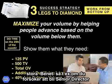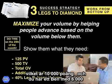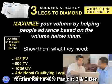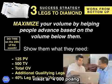So, for example, if you're trying to become a senior director, which is 10,000 total points, and you have one leg that's got 6,000 or more points in it, then you still need to have 40% of the 10,000 from your B and C leg, which is 4,000 points.